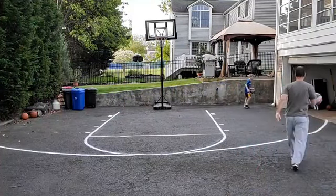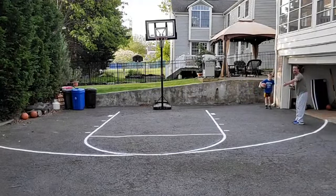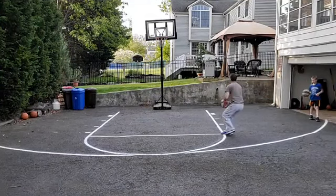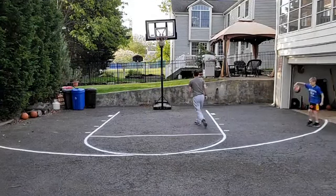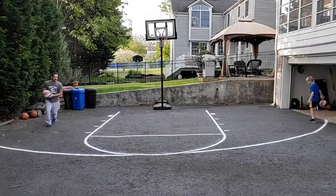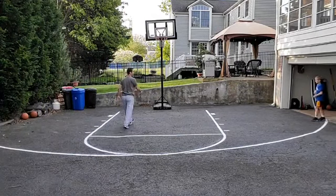All right, let's come up to the wing. Wing area, now we're attacking towards the elbow in the dribble. Okay, so I'm attacking here to the elbow. Turn my pivot. Coming back wing, right? Now I'm opposite. Here's my dribble. Here's my pivot, turn opposite. Here's my shot.